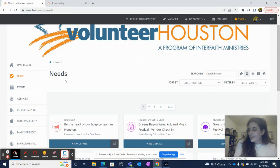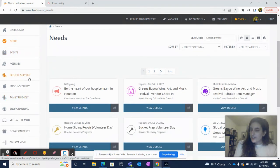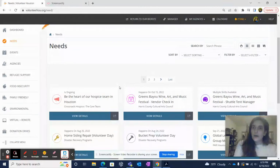There's some types of volunteering already sorted by interest in the left sidebar. You can see there's refugee support, food insecurity, family-friendly opportunities, environmental, virtual remote, and donation drives. If you want to do that, you can just click on one of those and get quick access to those. Or you can look over here and you can filter.